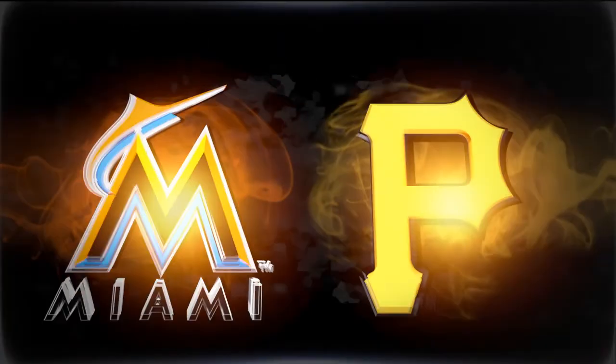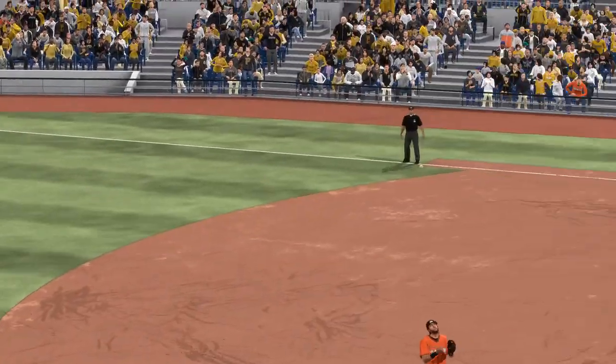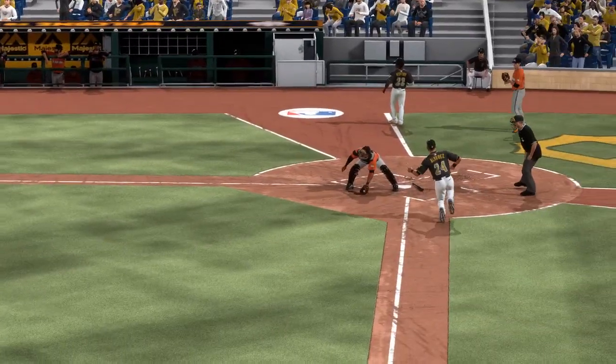Well, the runner from third winds up just walking home on the base hit here, but they try to wave the second runner in, and a good throw is going to wind up nailing him at home plate.